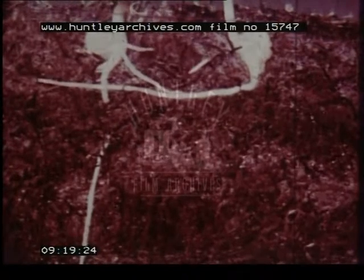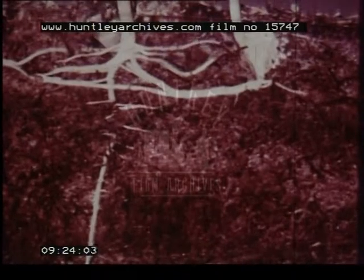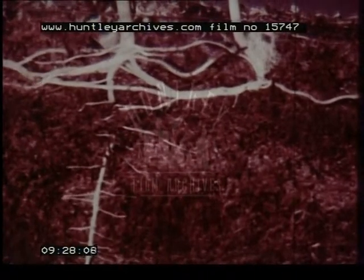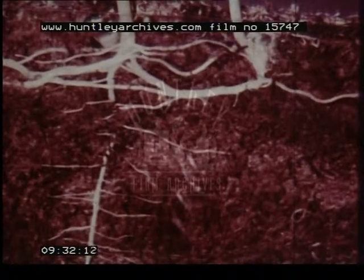Now let's watch the underground growth of a corn seed and a bean seed. The bean is on the left. Notice the difference between the bean's long single taproot and the lateral root system of the corn. The spreading, fibrous roots of the corn are typical of the grass family to which corn belongs.